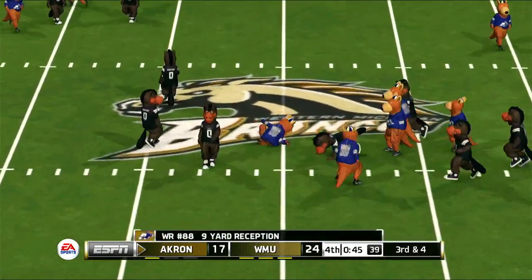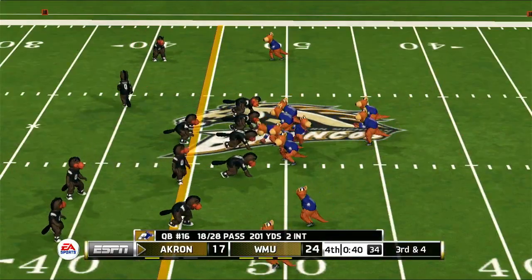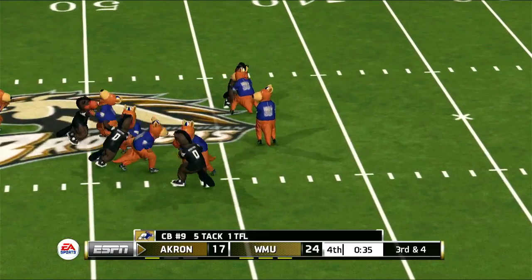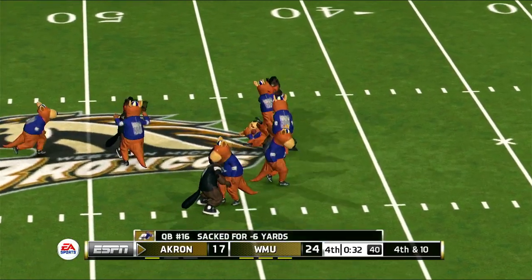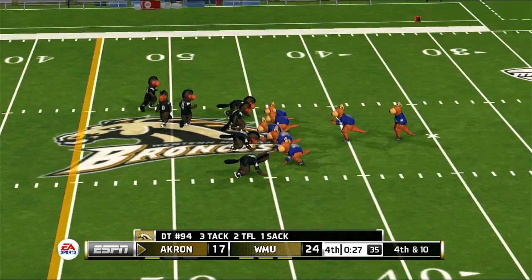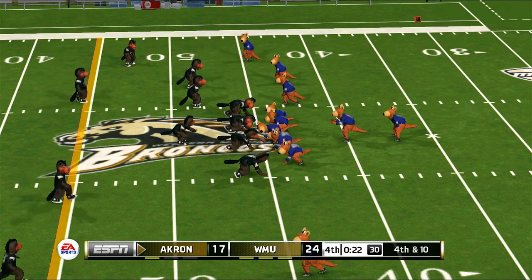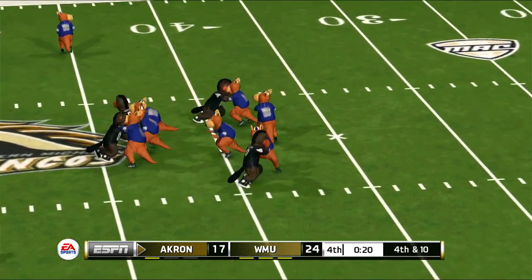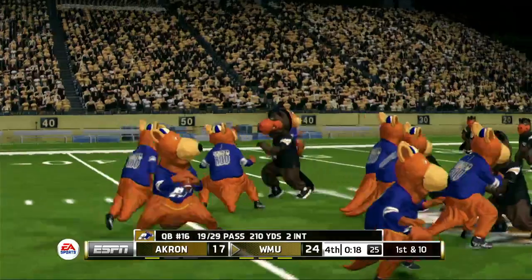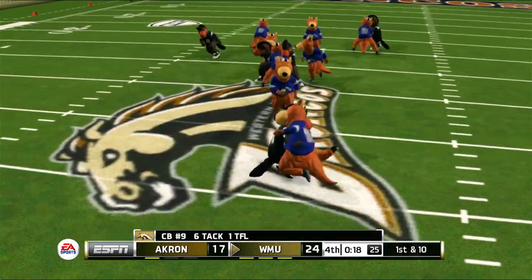And down he goes at about the 49. Third down. Under a minute left. And he's going to be sacked for a loss. Just an unbelievable stop when they had to have it on fourth down, and that should be the football game. They don't pick up the first down, and the ball will change hands.